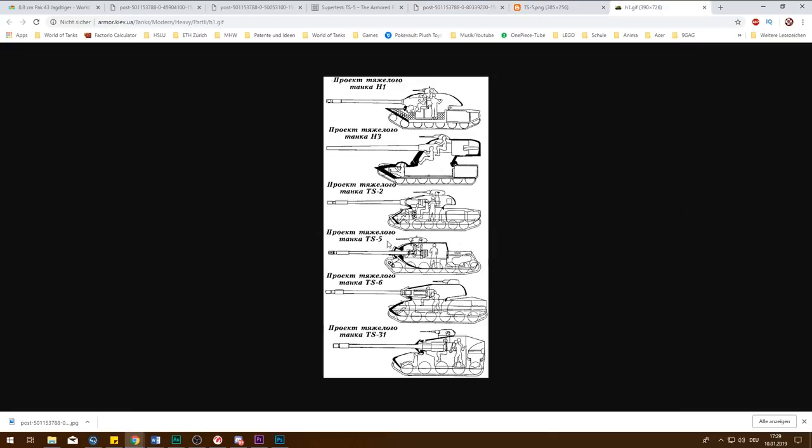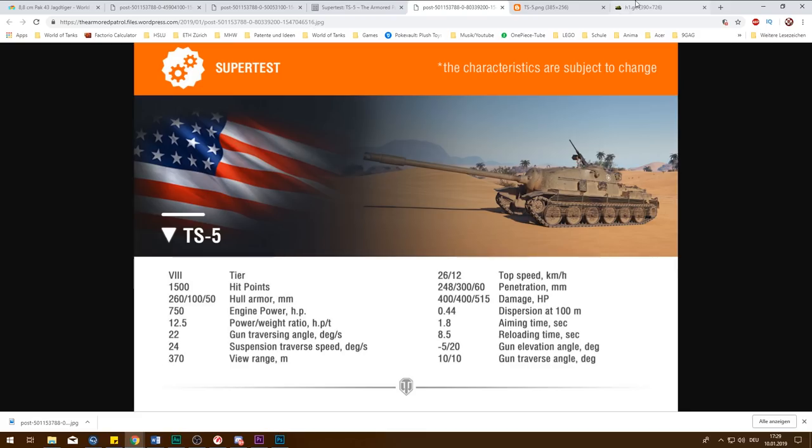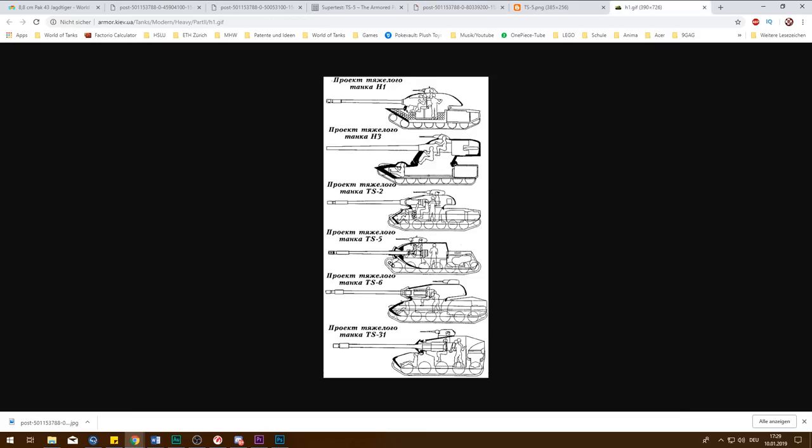Two more things is there are other projects, like you can see the TS-5 in this version right here has a bigger cupola. So they could add this to make it a bigger weak spot, depending how the lower plate is. And there are other TS variants, TS-31, which looks weird, TS-6. We even have a TS-2 and a H-3, which looks like this legit looks like a 50B turret slapped onto an M1 Abrams armor plate or hull. It looks so weird and I love it.